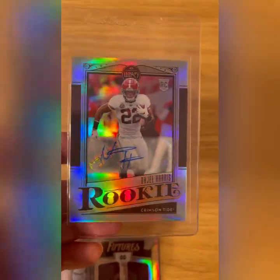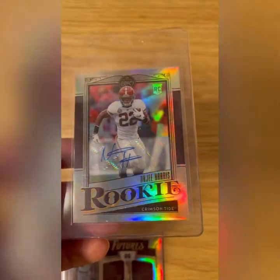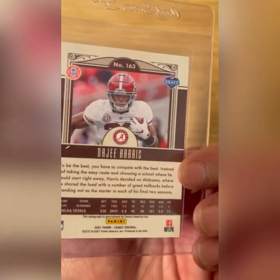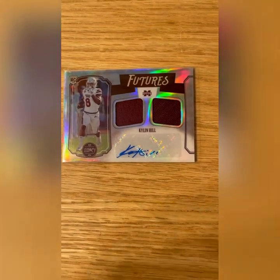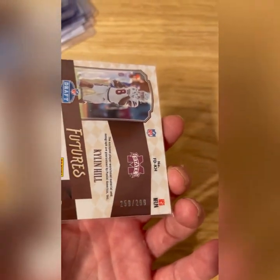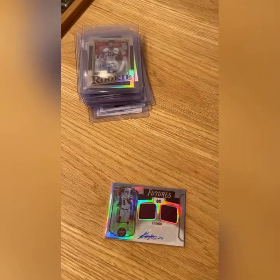Najee Harris, signed, unfortunately it's not on card, so, you know, but it's still nice, not numbered. And last but not least, Killen Hill, RPA. Pretty nice looking card. And that one is number 259 of 299. And then, of course, lots of rookies and regulars. So overall, I thought it was a pretty good box, guys.